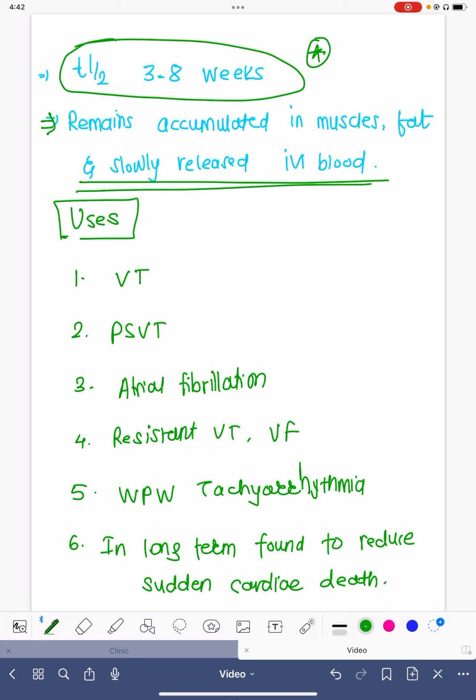Uses: there are n number of uses of this Cardarone or amiodarone. It is one of the most important and the first line drug for ventricular tachycardia. It is also very highly effective even in PSVT, paroxysmal supraventricular tachycardia.